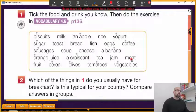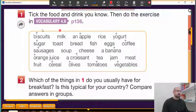Some restaurants in the morning make meat sandwiches with eggs, very, very nice. I miss it. And yeah, of course, tomatoes, vegetables. So this is what people usually have for breakfast in the morning.